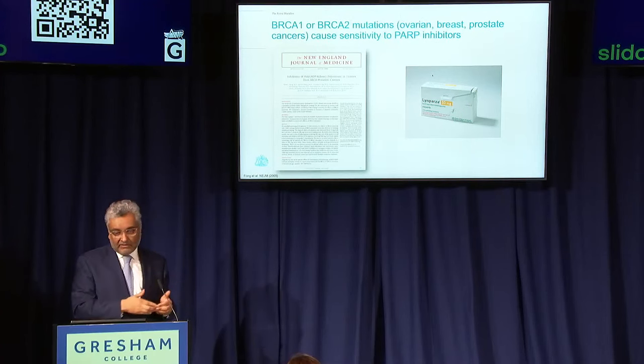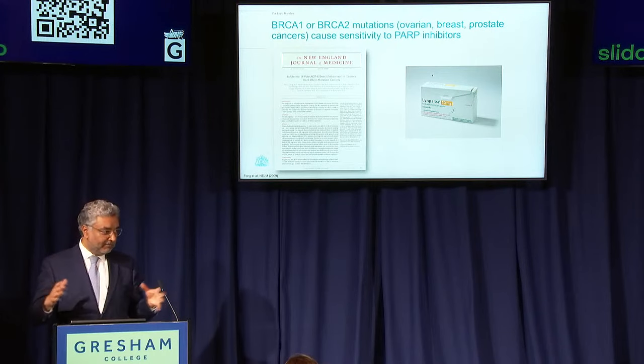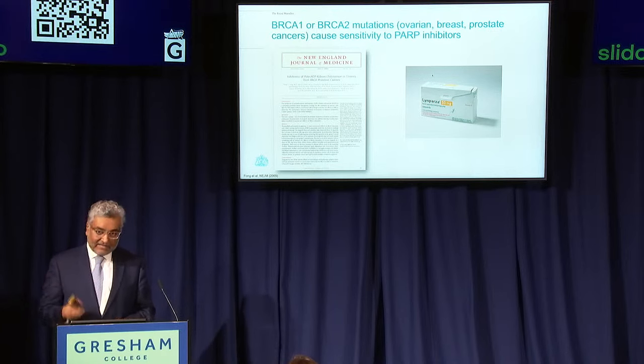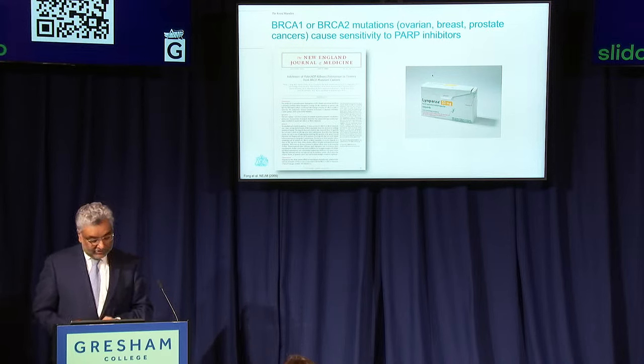And this led to the first phase one trial led by my expert colleagues in our institution, where we found these patients with BRCA mutations. They were born with them. They developed breast and ovarian cancers, by and large. We gave them PARP inhibitors, and lo and behold, the PARP inhibitors were causing the cancers to shrink beautifully. That's a great example of how academic research can really hugely influence cancer care. And this drug, olaparib, which is a PARP inhibitor, is now licensed and approved and used in many, many thousands of patients worldwide.